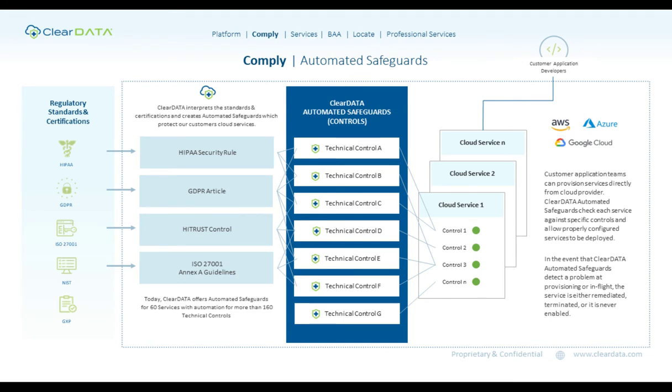Now, this image gives you a really good representation of how ClearDATA provides value into the cloud. We take the healthcare standards on the left, such as HIPAA, or again, GDPR, ISO, and we build out the requirements from that. So in the world of HIPAA, there are CFRs, or Code of Federal Regulations, and those are the rules that healthcare organizations have to follow. For example, you have to ensure that your data is encrypted when it's at rest, encrypted on storage. Now, what we do is we take those interpretive rules and we build them into technical controls that are strict controls that we map then to the cloud service.